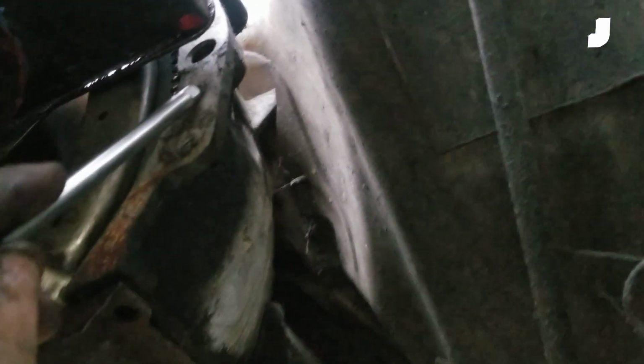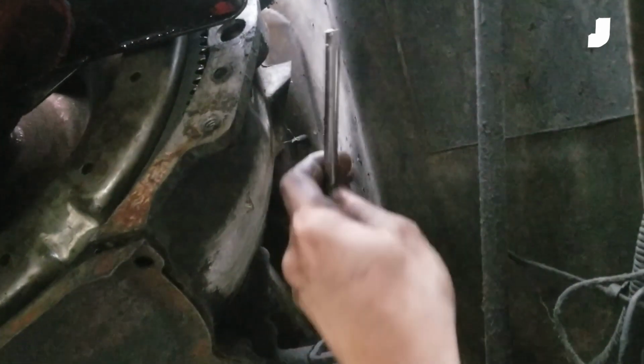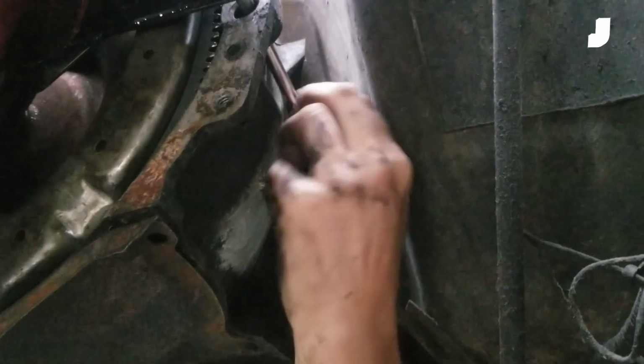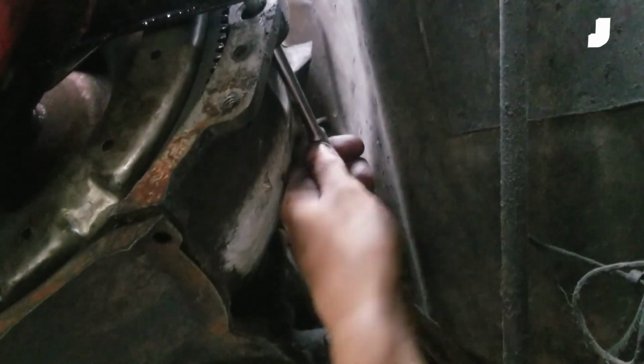Basically, you can see these are the bolt holes on the transmission, and the bolt holes on the engine are up here. You've got to get them to line up, and one of the old tricks is you shove something, a screwdriver, or in this case an extension, through both of them so that you basically have a guide.